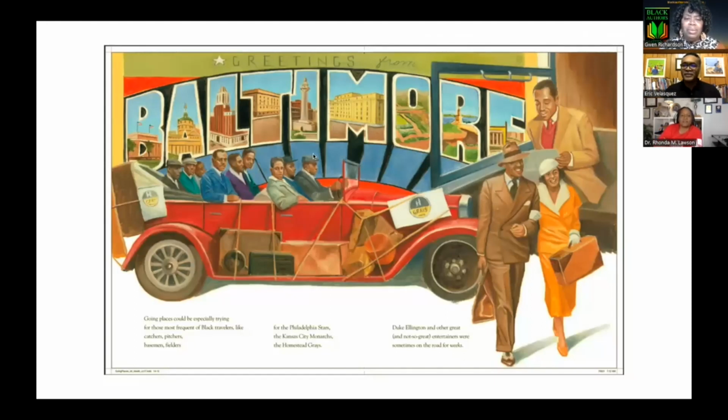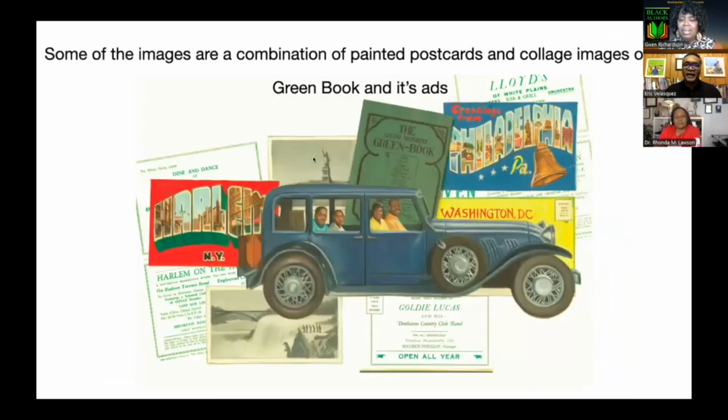Beautiful work. And these are some of the other images that are a combination of my painting and actual collages of the ads from the Green Book itself. Let me just stop the screen share. That's beautiful work, and it really puts it in context.